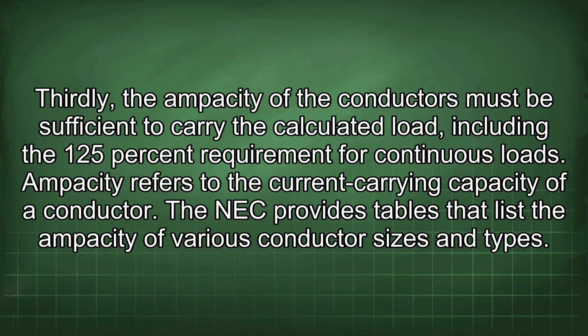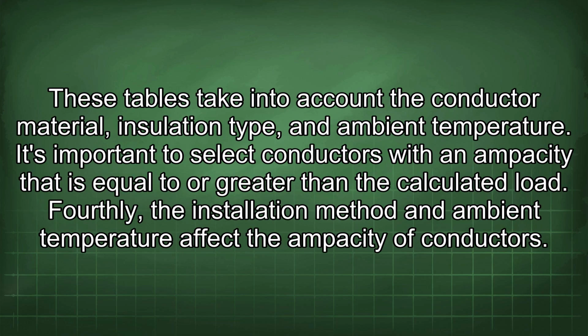Thirdly, the ampacity of the conductors must be sufficient to carry the calculated load, including the 125% requirement for continuous loads. Ampacity refers to the current carrying capacity of a conductor. The NEC provides tables that list the ampacity of various conductor sizes and types. These tables take into account the conductor material, insulation type, and ambient temperature. It's important to select conductors with an ampacity that is equal to or greater than the calculated load.